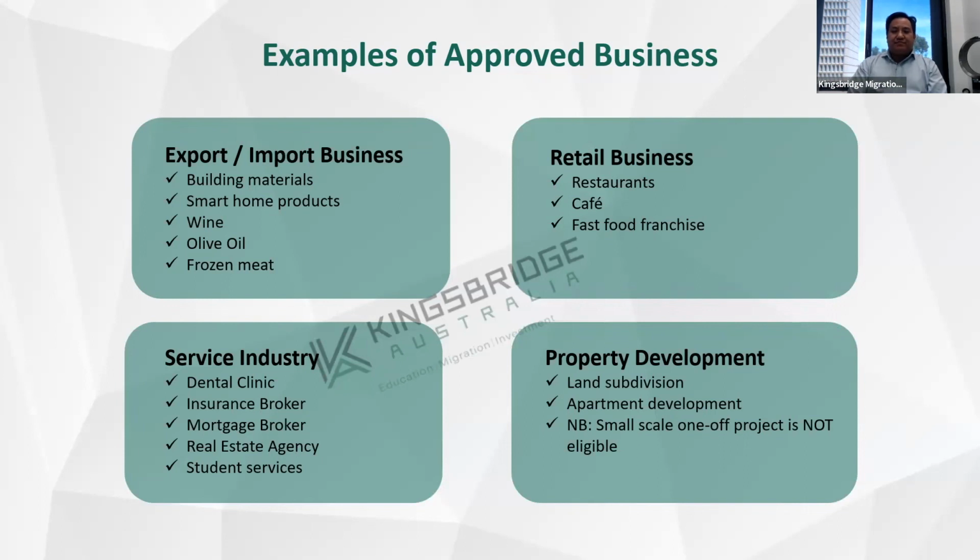Land development, again, those other states had some issues with this, but in Western Australia, land subdivision and apartment development are great opportunities for our investors. But we do not encourage you to do a small single scale one-off project because essentially you're just a passive investor, right? We need you to be active, looking for sites, doing your feasibility studies, doing building approvals and so forth. And that's how you demonstrate that you are actually a project developer. Okay.